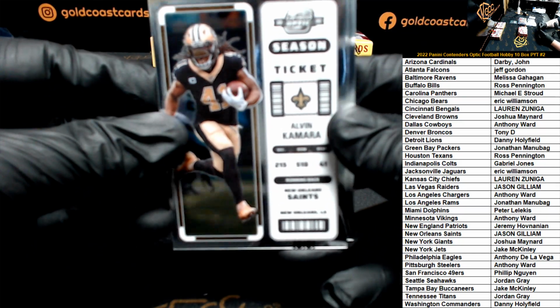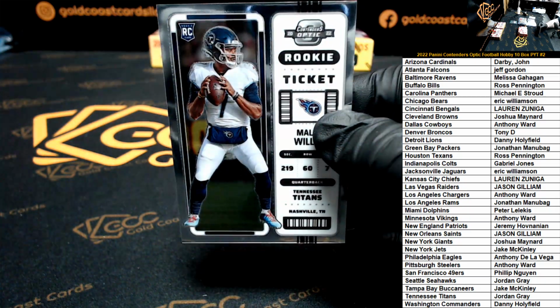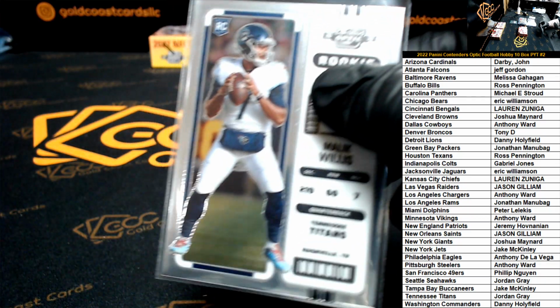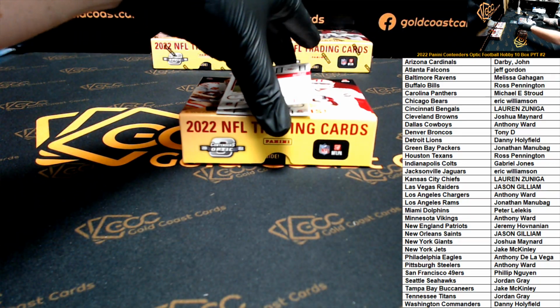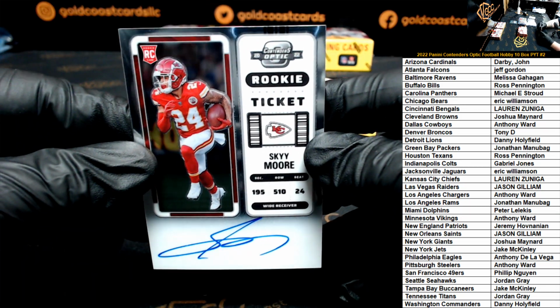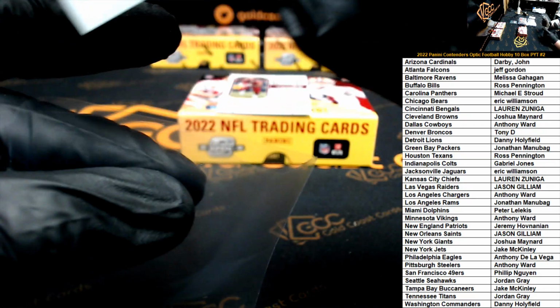Alright, base cards. Alvin Kamara. And then there's a Malik Willis, base rookie ticket. All right, first auto. We have a base on-card, Sky Moore. Base on-card, Sky Moore for the Chiefs.